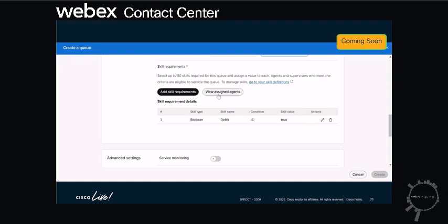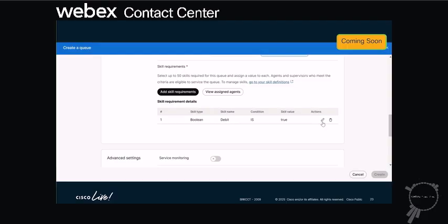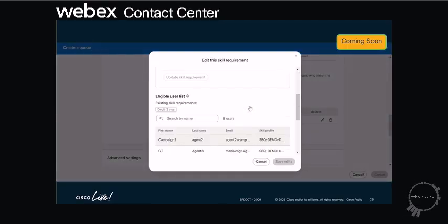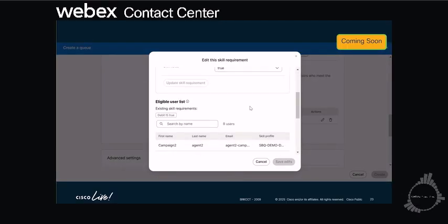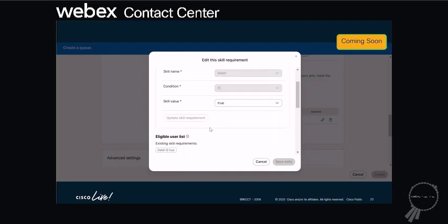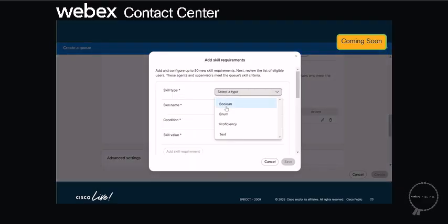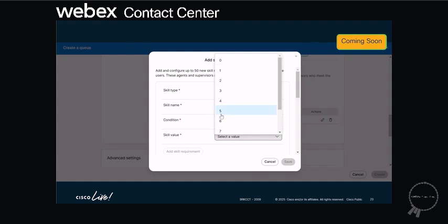There you can also click on view assigned agents and see which agents can actually handle this contact. So it gives you a list of agents. So you really know, okay, if the call volume is this much, do you have enough agents or not, right up there. So I'm going to add probably one more skill requirement there. Let me add a skill requirement. I'll select a type. I'll now select proficiency and then English with greater than or equal to 6.